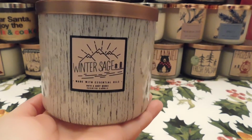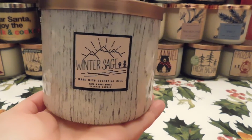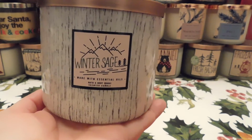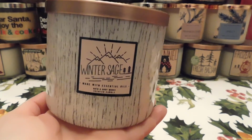This is definitely a fresh candle. Bordering on masculine fresh, think of a really fresh men's cologne. So if you like fresh, semi-masculine type scents, I think you'd really like this one.